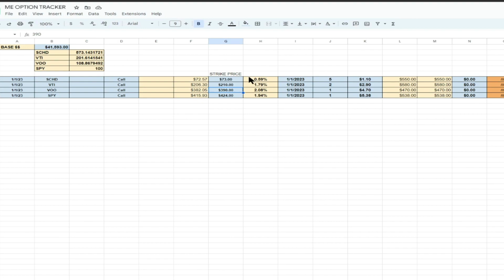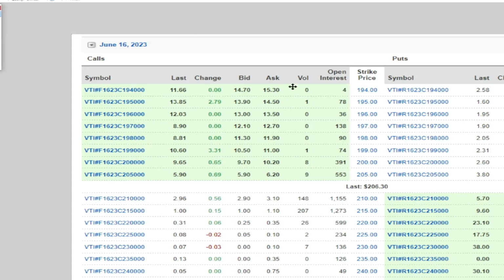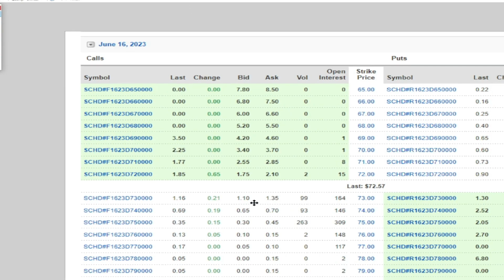See, the risk difference here for going for $73 is 0.59% over the next month and a half. That is much more likely to happen than a 1.79% difference. I would still net the same premium, but more than likely these shares would be pulled away from me. I might get similar premium up front, but just have much more risk. So in this case, I just go with that $74 strike price and punch in the risk here of 65 cents.